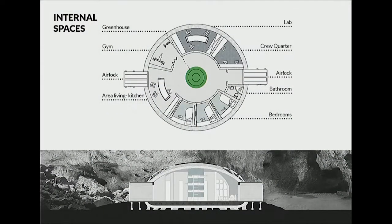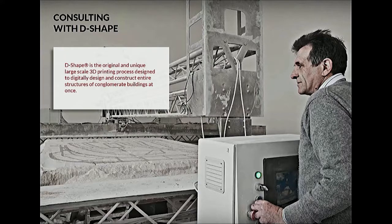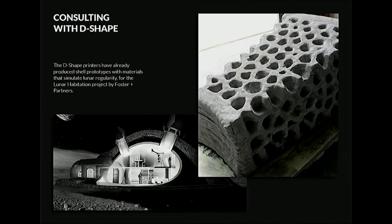This is the plant. And we interact with Shape, which is an Italian company. It's one of the most advanced in the world. They normally collaborate with Norman Foster for the ESA base, and they gave us their know-how about 3D printing, something like a shell. The idea is to build many construction parts of the habitation with regolith, mixing with inflatable structures.